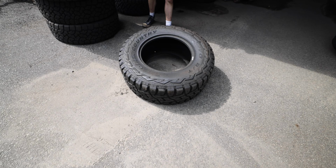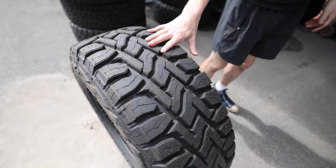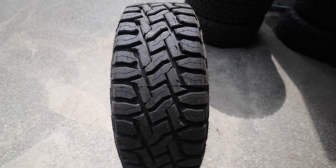The true TOYO Open Country RT. This tire is no longer, but still a phenomenal one. More integrity on the sidewall. And then again, this is more of a mud terrain hybrid variant.